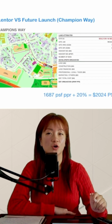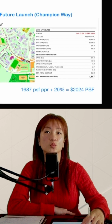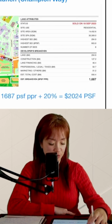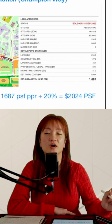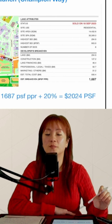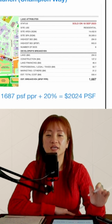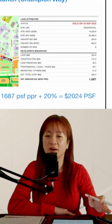So now let's compare with a new launch. There's a new launch that has been bidded at Woodlands at Champion Way. As you can see from here, the break-even price is 1687, and with a profit of 20% is estimated to launch at 2024 PSF. So the next question you have to ask yourself is, if Woodlands and Lentor are going to sell at the same price, which one would you rather buy or invest in?